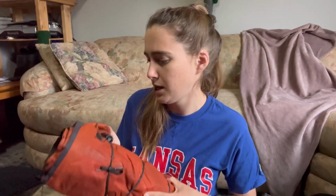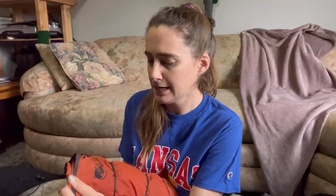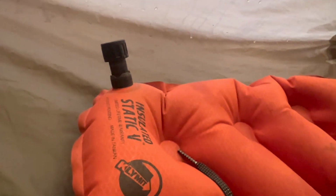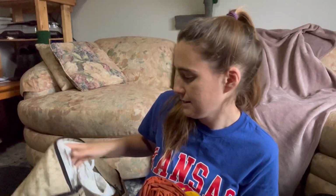This is my Climate Insulated Static V. I've had this for years now. I've never had a problem with it. Sometimes the valve can be hard, but really good. This trip I started packing it like this because it's a similar size to my tent and that just made it fit easier than if I did it the way it came.